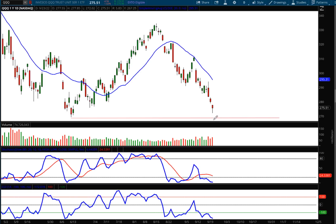I just think we could see a little bit of a short covering rally into early next week, and then I think the sellers are going to come right back in. This June low is a big deal. If we break out below that June low, that support level turns to resistance.